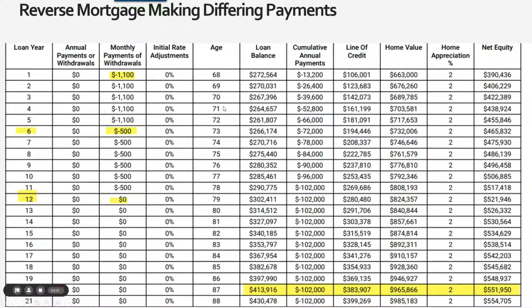Now let's just say they went a different way. Let's say they made $1,100 payments for 5 or 6 years. That's fine. We start the same on day one, and the line of credit starts to grow. Then they say, well, we don't really want to keep making those payments, so we're going to work part-time, and now we can still make $500 payments. So now $500 payments for another 5 or 6 years.